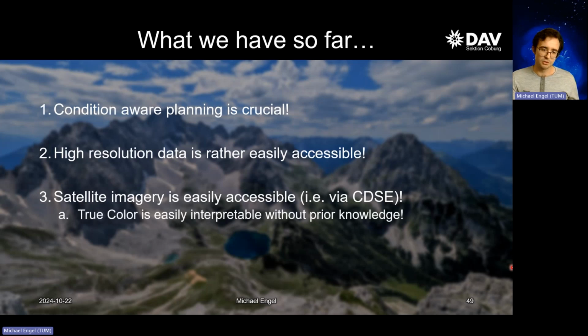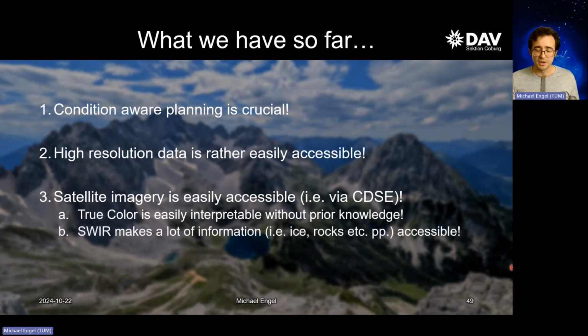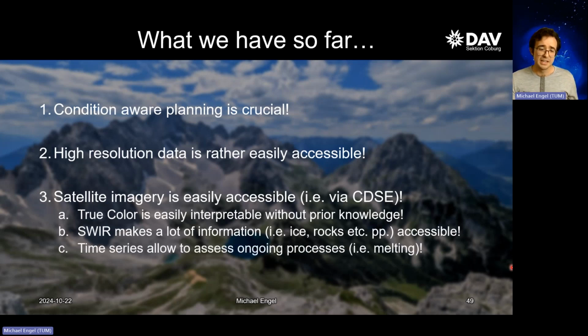The first thing: true color is easily interpretable without prior knowledge. If you remember from the Heufarts traverse, you have the fiery grass thing, and you only see it in the true color image. But shortwave infrared imagery makes a lot of information easily visible, if you remember the ice and rocks within a glacier and stuff like that. And time series allow us to assess ongoing processes like melting or snowfall events.